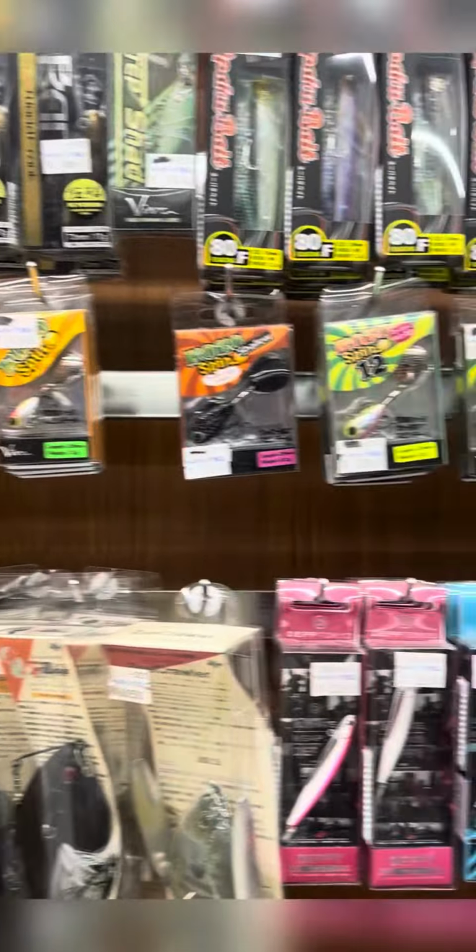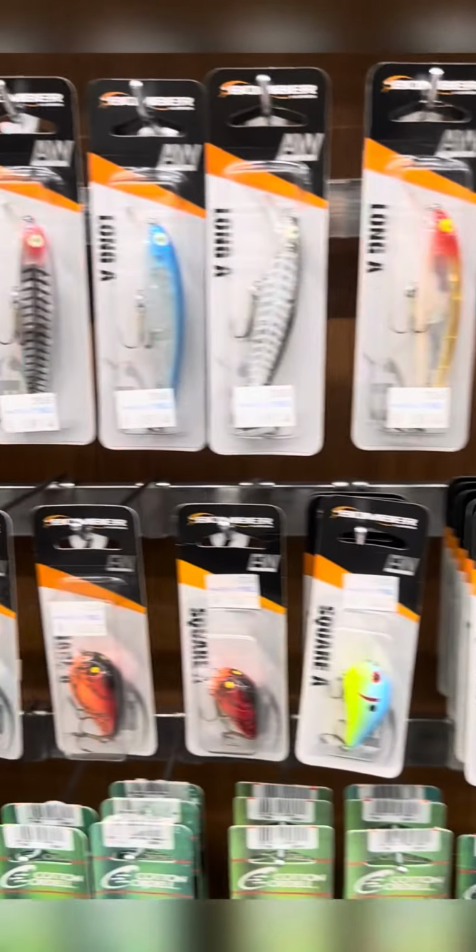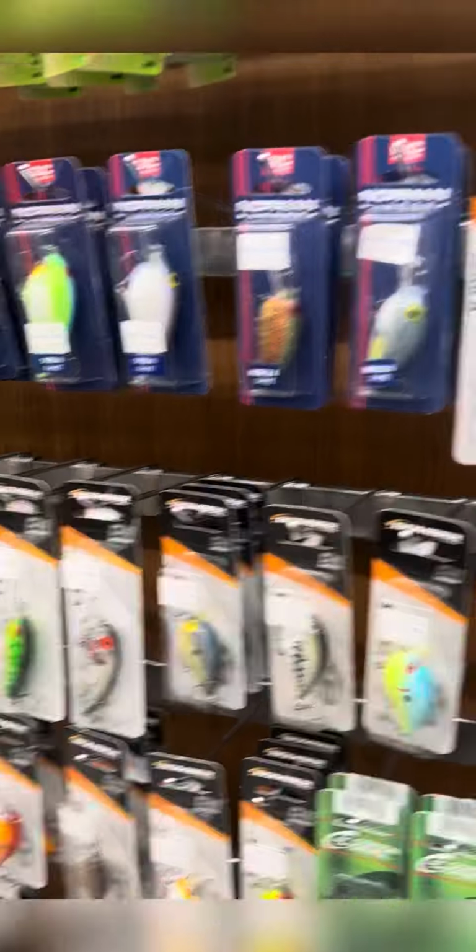Here I found the American lure corner. Lucky Craft is one of my favorite lure. Also, head on Big Bat. I only see the display, but they are not on sale.